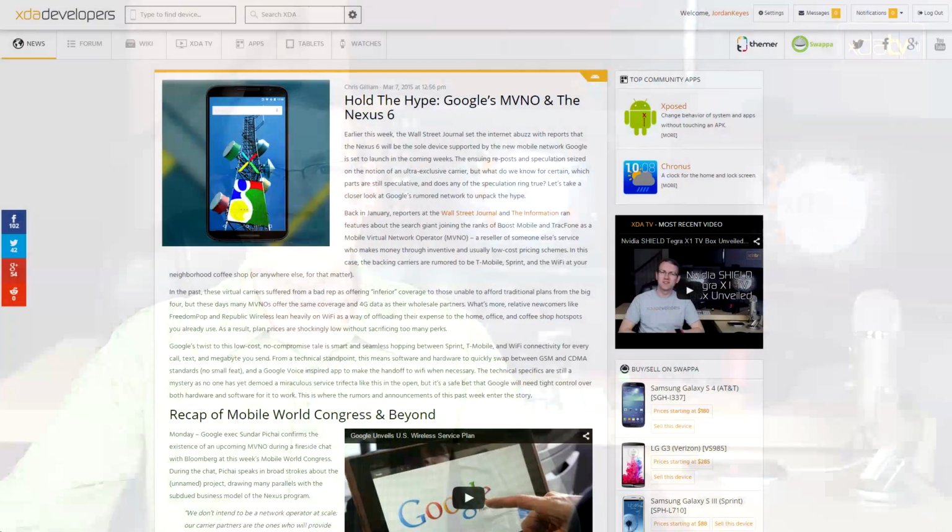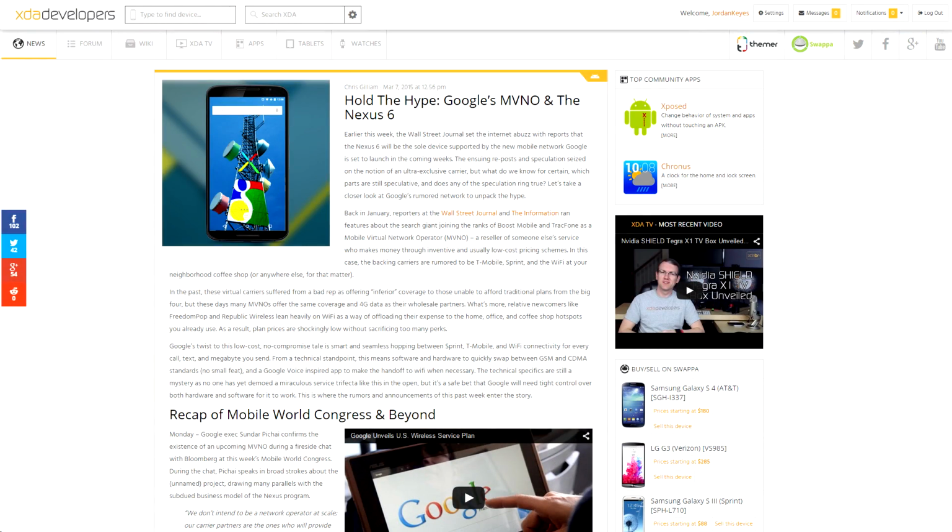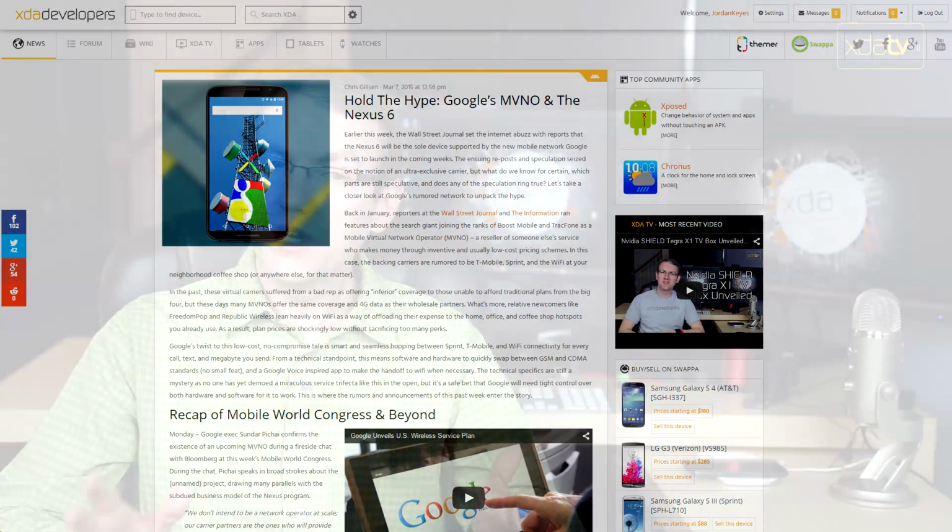An article went up this weekend as well talking about Google working its way more and more into the wireless side of things and becoming an MVNO. From what we know at this point, it seems that they're planning to pull together service from T-Mobile, Sprint, and Wi-Fi connections all on one plan, all on one device to work seamlessly.